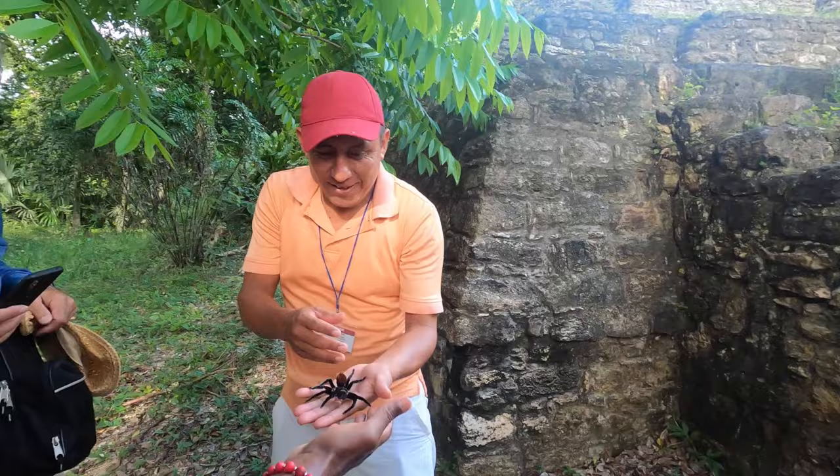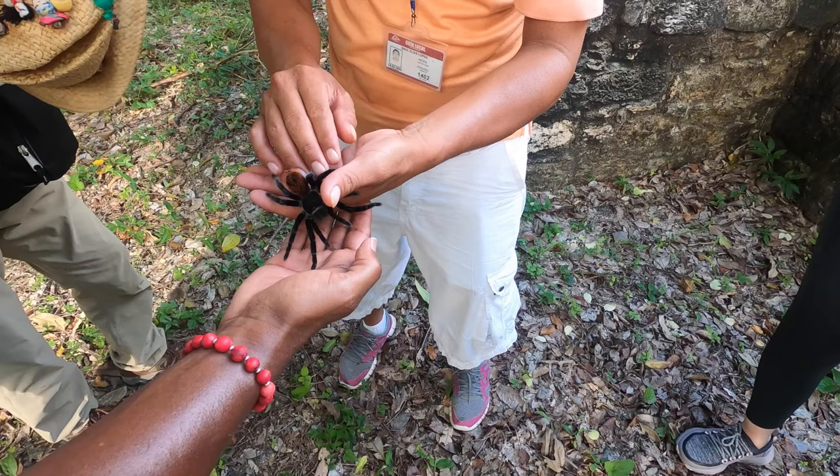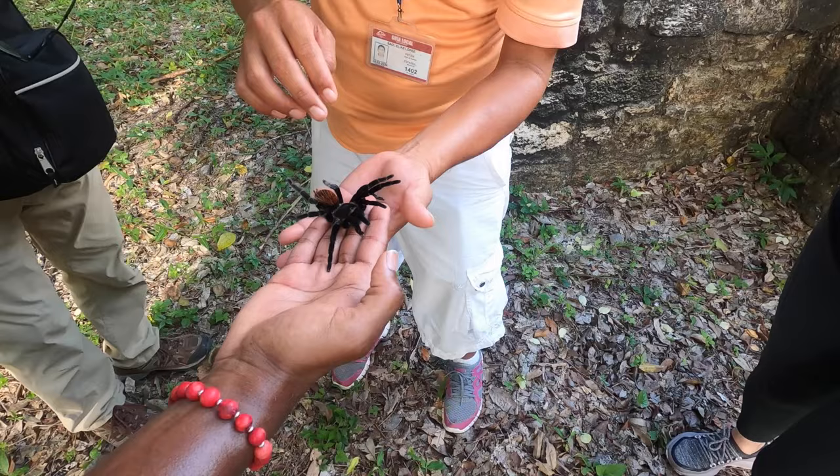David got to try too. Tranquilo. Can you close the hand? Yes. I mean, it does kind of look like a little pet, but I'm still not interested. I don't want to touch it. He likes you better. He's so small. He's like, look at him putting his legs up. He's like, what do I do?